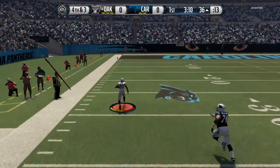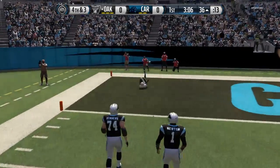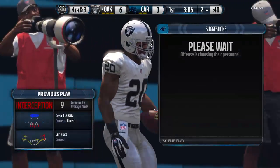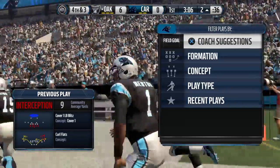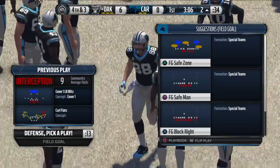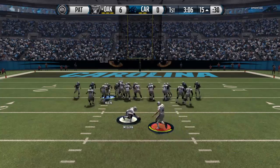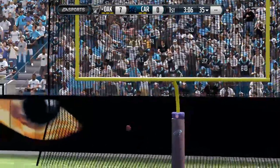On his way. The 20, the 10, gonna take it home for the touchdown. What a catch, what an interception, and not only that, take it all the way back for a touchdown. You talk about deflating for an offense. Oh, shoot, that gets close to making them quit. The Raiders with the PAT to come. Point after try is in the books.